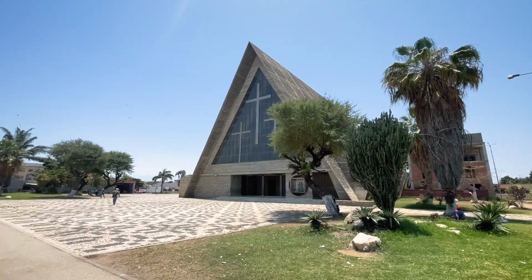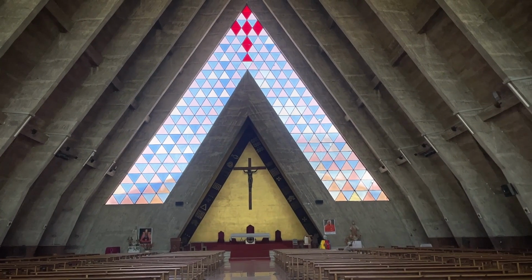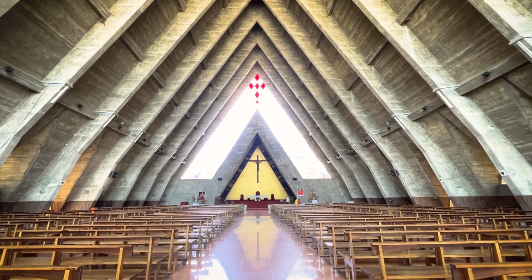But yeah, this church looks so cool. It's like a big hut, and then even there's some small birds living inside the church. They're just flying around near the roof, and then on the front you see a beautiful big glass painted colorfully. So what's our plan now, Shish?